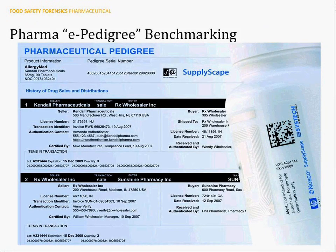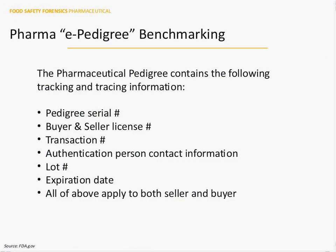You can read the details on this particular slide. I'll go over them in the next slide, but this is what they call an e-pedigree, and this is a benchmarking tool for preparing and shipping different pharmaceutical products throughout the industry. Pharma e-pedigree benchmarking contains the following tracking and tracing information on the sheet that I just showed you. It includes a pedigree serial number, the buyer and seller license number, the transition number, the authentication person contact information, the lot number, and the expiration date. All of the above apply to both seller and buyer.